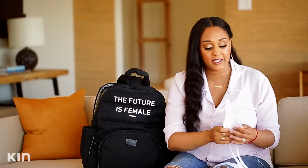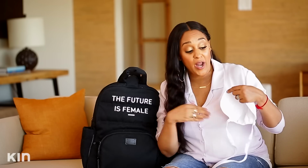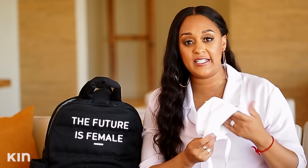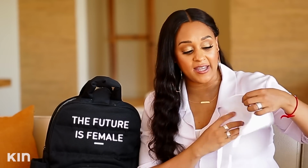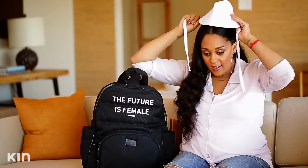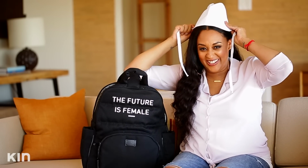So what I like to do is I like to pack a little bonnet. When I put my little baby girl in a stroller and the sun's kind of hitting her, I always like to have some sort of sun bonnet available and ready for her. I remember when I was this tiny, how I could wear a little bonnet.